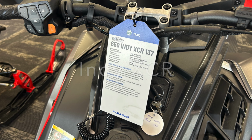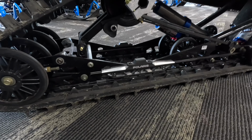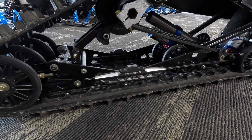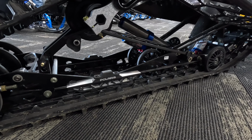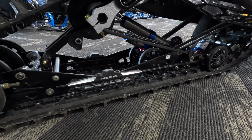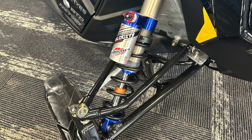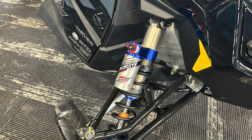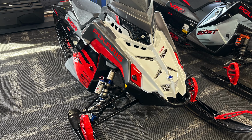The XCR is a consumer-grade race machine. You get much better resistance to bottoming out thanks to a long tail rear suspension setup. This is the springs on the rear suspension, or a longer tail on the spring. For rough conditions, on or off trail, the XCR can take whatever you throw at it. It's designed for very aggressive riders. A lot of people like the XCR.